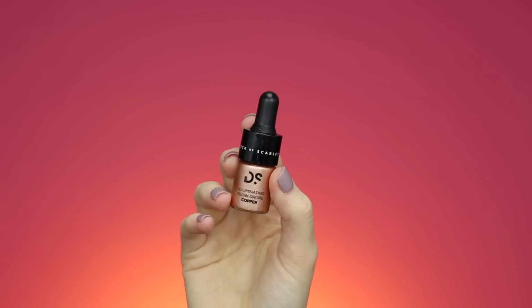So now I'm gonna apply some mascara and lashes and I will be right back. All right, so lashes are on. I'm really liking the look so far, but I really wanna add a little bit more shimmer to my lids. So I'm gonna be taking the Deck of Scarlet Illuminating Glow Drops, and I'm just gonna take a tiny bit on my finger, and I'm just gonna dab this between those two shades that I put on my lid. These are seriously so pretty.